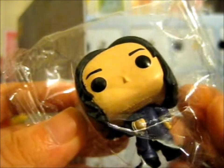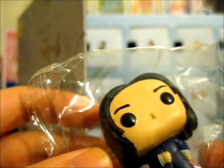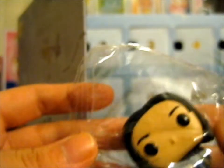The robes are more like a very dark navy blue, as opposed to his normal black robes. And I actually did get one of these in the normal pop size. But obviously it hasn't arrived yet because I bought it from my U.S. friend, and yeah.